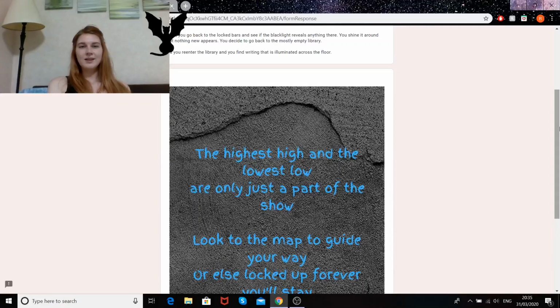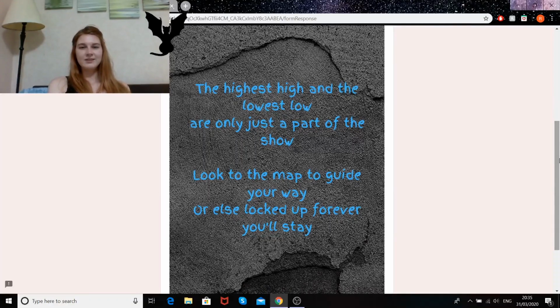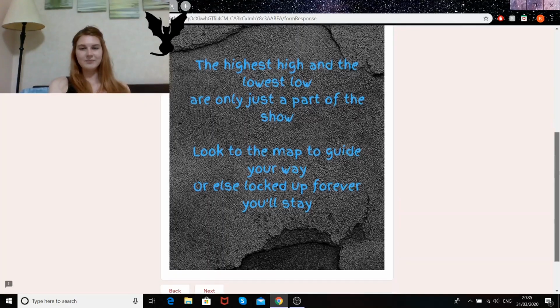As you re-enter the library, you find writing that is illuminated across the floor. The highest high and the lowest low, the weather, are only just a part of the show. Look to the map to guide your way, or else locked up forever you'll stay.